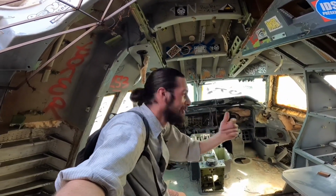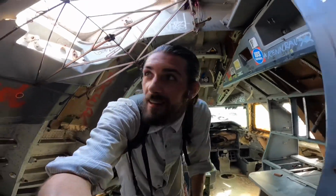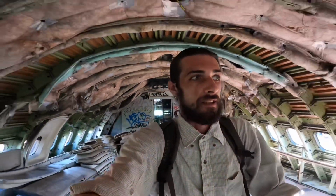It's for my thumbnail. What? I'm in a bloody cockpit. I can't believe it. In Bangkok. I'm in Bangkok City in a Boeing 747 in a plane's scrapyard.